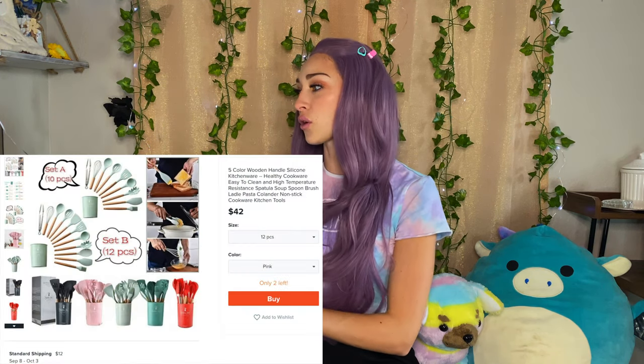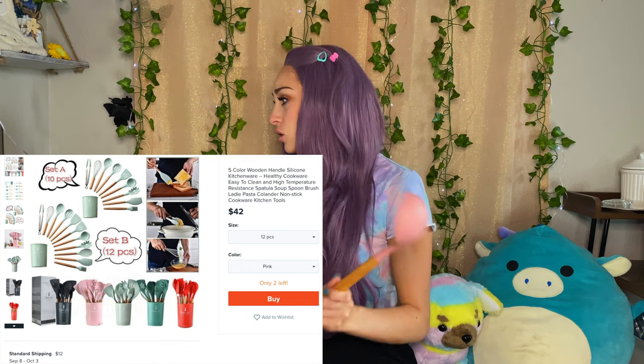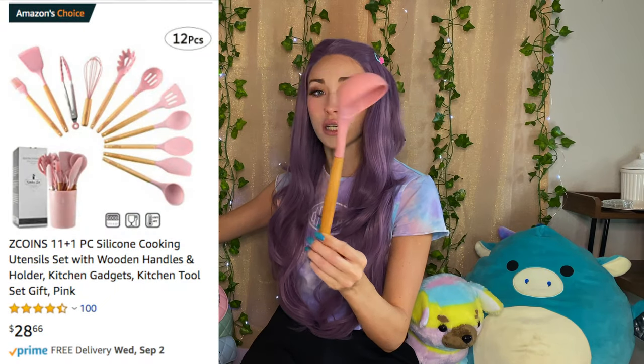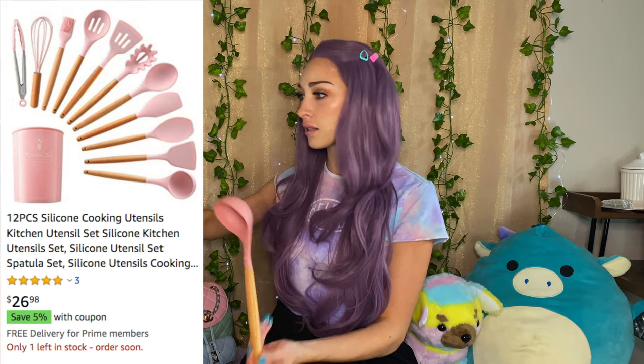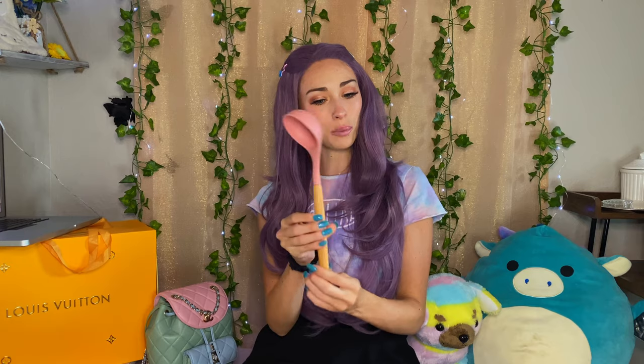Now, there may be some other ones on Wish that you may be able to buy all together. So you can do some research, girlfriend, but let me just tell you, this is nice quality. $3.75 for the actual spoon and then $3 shipping. So it ended up being $6. And I wanted to add a splash of pink in my kitchen. I thought it would look so pretty.